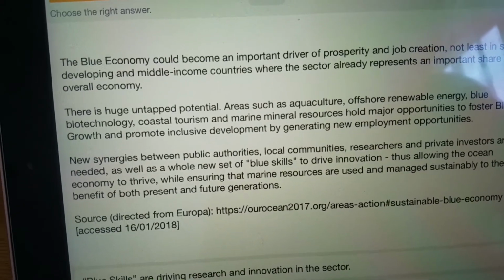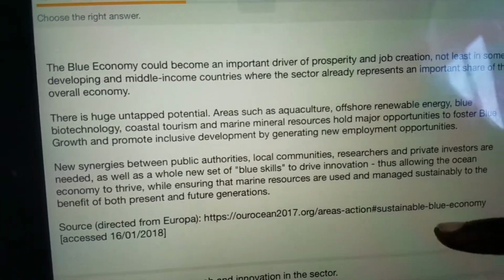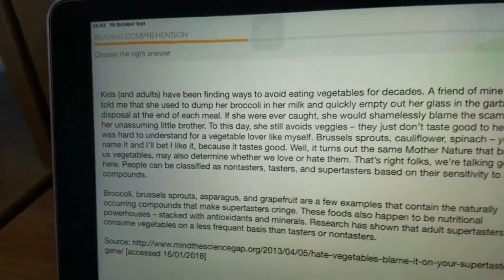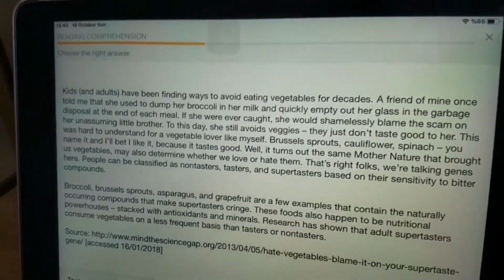Source: Directorate-General for Maritime Affairs, Europa. So, blue. This question is very interesting. That's why I have to read it with you.